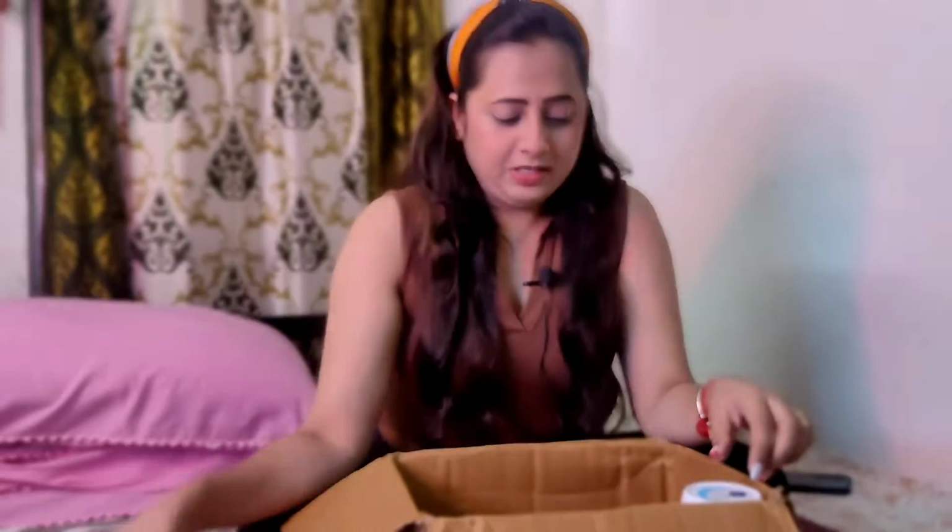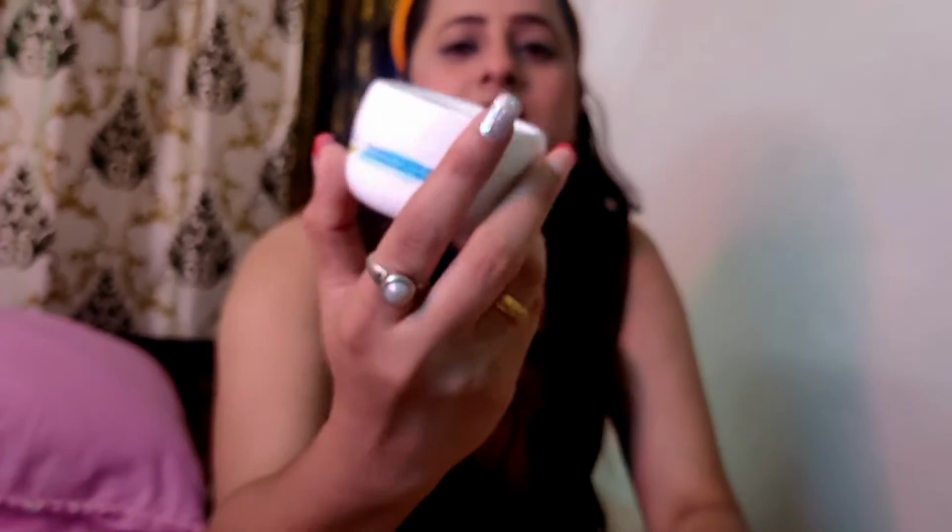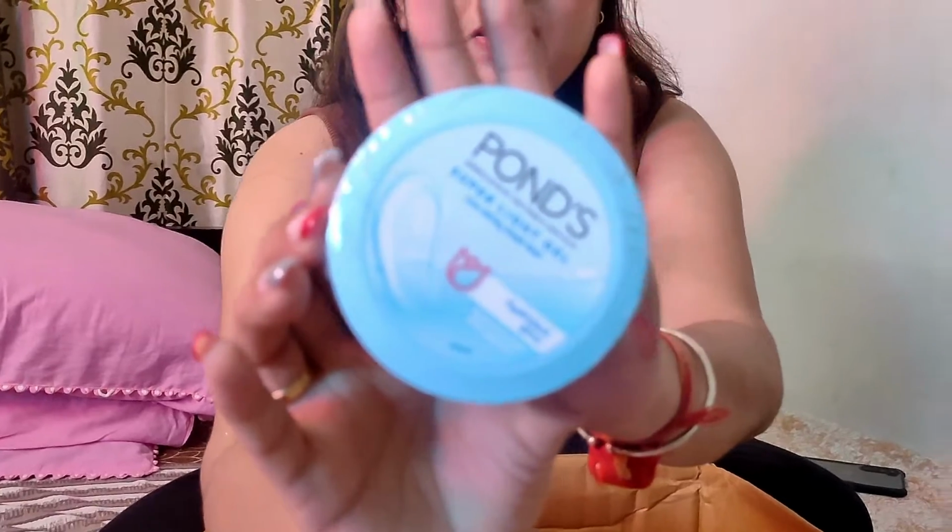Now coming to the next, I got some moisturizers. Now in moisturizers, the first moisturizer which I got is from Nivea Soft. This is the best moisturizer I have gone through. Now there was a lot of good sale going on in moisturizers, so I thought of trying others as well apart from Nivea. So the next moisturizer which I got is from Pond's. This is the Super Light Gel Moisturizer.